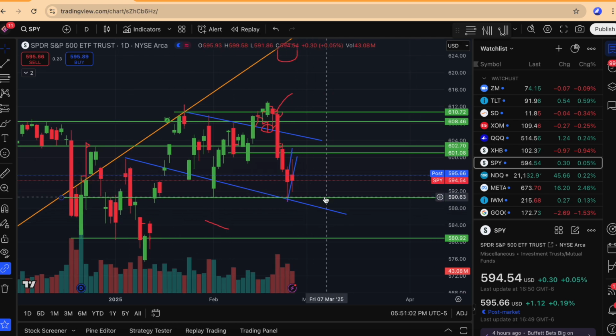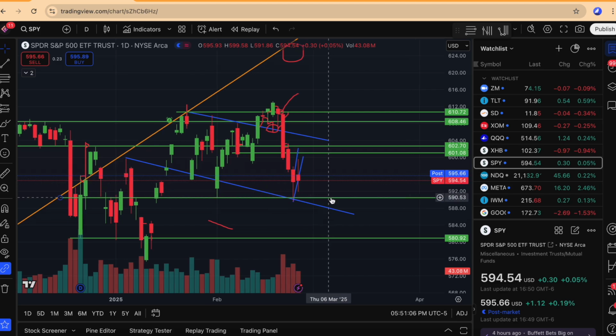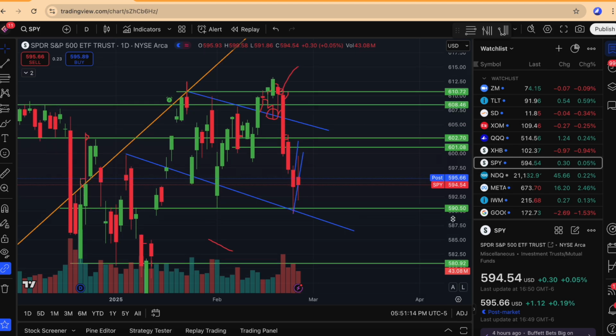So this is a great not only level for an entry, but also for risk, because we know if it goes under this on an hourly close and especially a daily close, we're looking at a lot lower price discovery, probably all the way down to 580.92. As long as it stays above, we can see that continuation higher, ideally to like 602.70, because I have a pivot over there, or the upper end of this channel that it's stuck within right now. So that's my plan. Use 590.50 as my risk level for a long setup, and I can trade it on the way up.